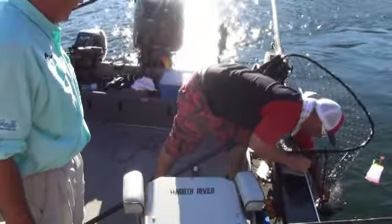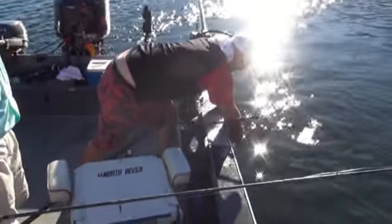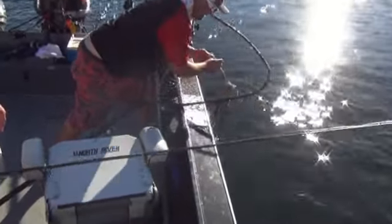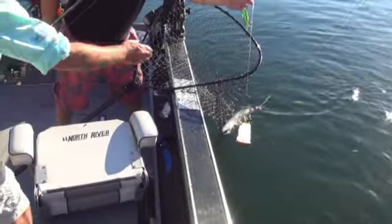Man, that was something. Great fish. That hook just came out of there like nothing. Did it? Wow. Barbless hooks. Nice job, Dave. That was a great fight, buddy. You did well.